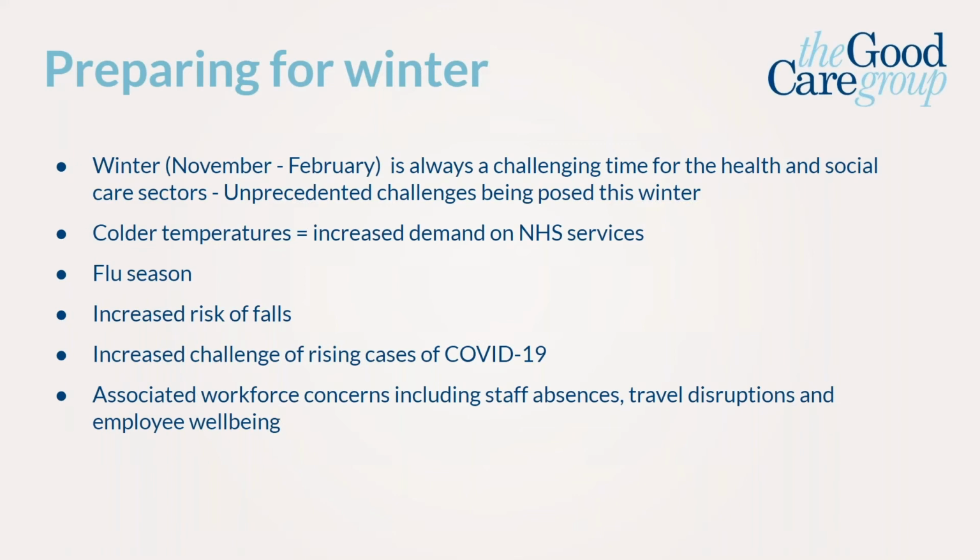And obviously we want to make sure we're keeping people out of hospital and easing the strain on the NHS as much as possible, because we know the outcomes for our clients are significantly better if we can keep them out of hospital. Flu always has a large impact on older populations, and this year it's likely to be exacerbated by COVID-19. So it is possible to get COVID and the flu at once.